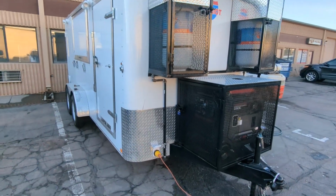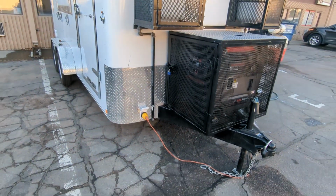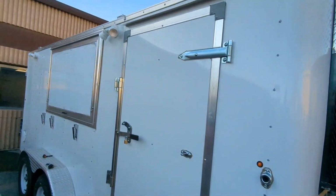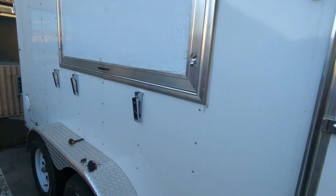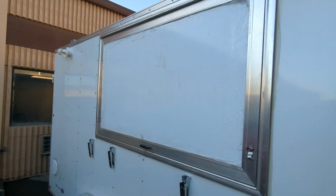Before we do that, out in the front we also have a little port for shore power, LED lamps on the outside, and a little shelf for a tip jar and saucers and so forth.